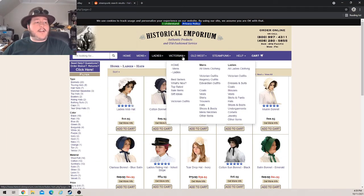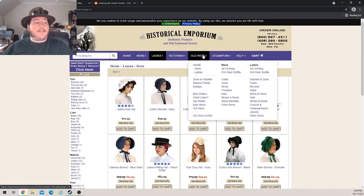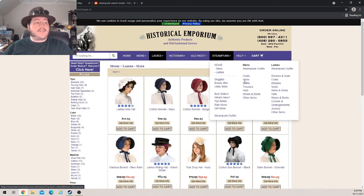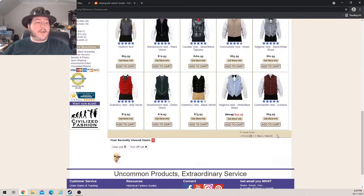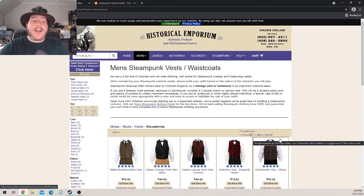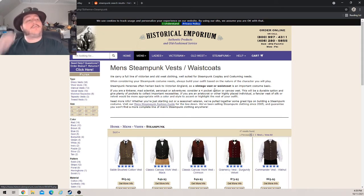They also have a whole selection of Victorian, Old West, and Steampunk, in case you want to look under Steampunk vests, and you can look through all the vests. I like them. They're a bit pricey, and they're also a little bit size-gated, so a big guy like me has some trouble peeking through their area.